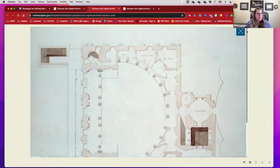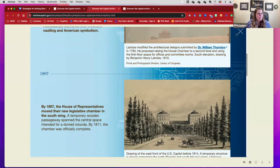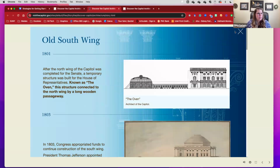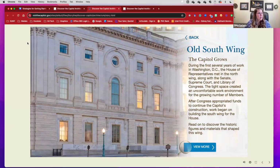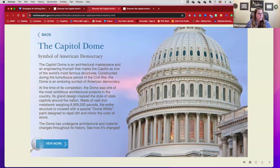So a lot of these pictures are interactive where they'll enlarge. And so it's not super virtual reality, but it is interactive. And so we'll go back here, and now we can view more of the Capitol. Let's see if we can go back. Go back here. And we can discover the dome.